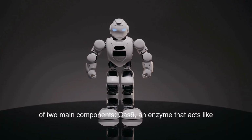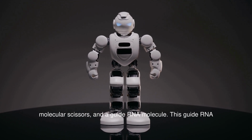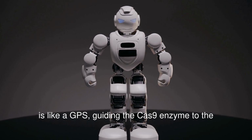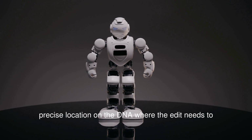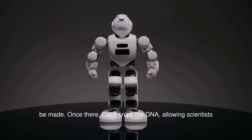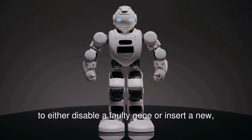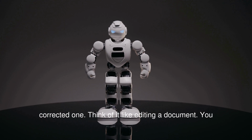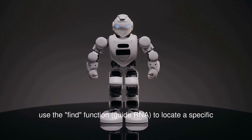Let's break it down. CRISPR-Cas9 consists of two main components: Cas9, an enzyme that acts like molecular scissors, and a guide RNA molecule. This guide RNA is like a GPS guiding the Cas9 enzyme to the precise location on the DNA where the edit needs to be made. Once there, Cas9 snips the DNA, allowing scientists to either disable a faulty gene or insert a new, corrected one. Think of it like editing a document.